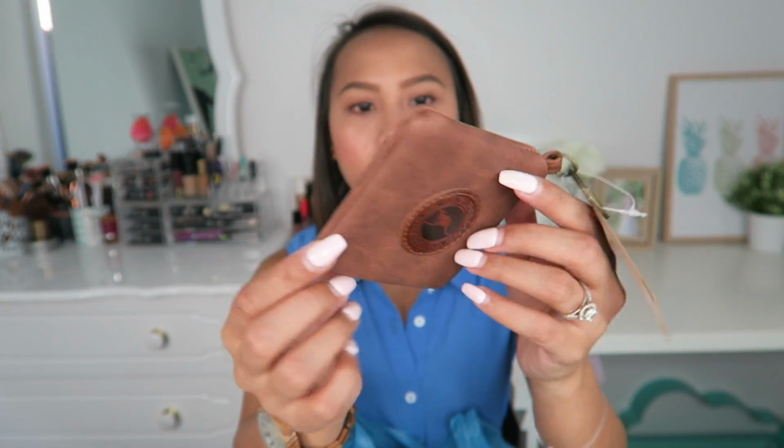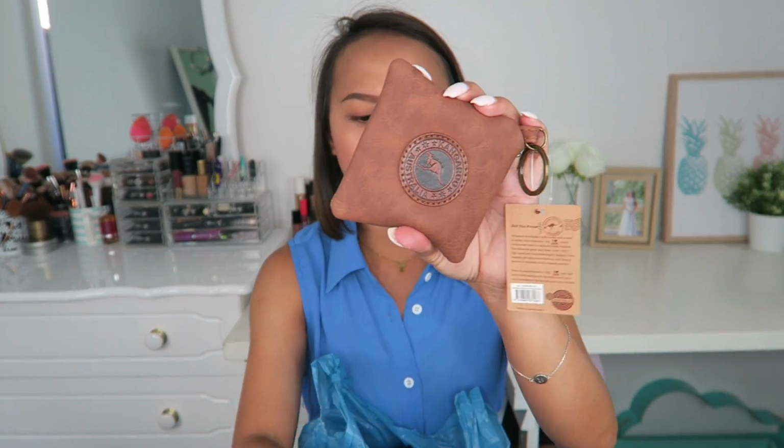Meron tayong mga coin purse. Ito, ang ganda ng quality nito, guys. Kangaroo, Australia. Looks like that. Pwede mo siyang lagyan ng coins. Ganyan. So, ibibigay ko to actually kay Papa. And then, I think kay Marlon din kung kailangan niya.